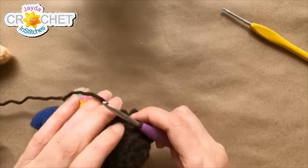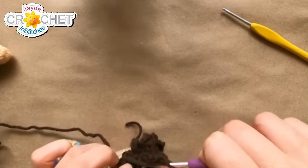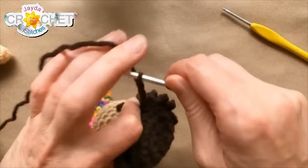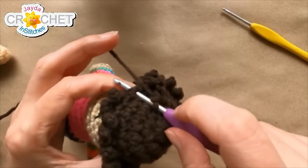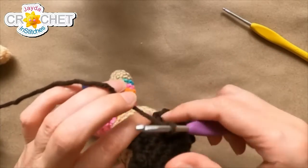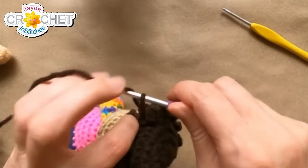So I'm trying to keep all my previous loops out of the way. I'm chaining about four, and then I'm slipping my hook in underneath a stitch in the hair color area and slip stitching. Sorry guys, if I just slipped off camera for a second there. Let me try that again. There's four. And I'm just gonna grab through that stitch. Not really paying too much attention to where I put them, or I don't really care if some of my loops are tight, some of them are loose. Doesn't matter.